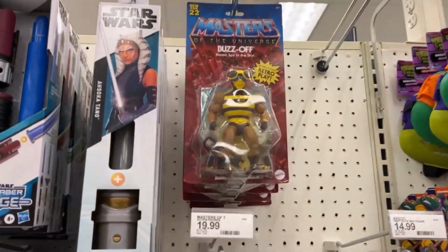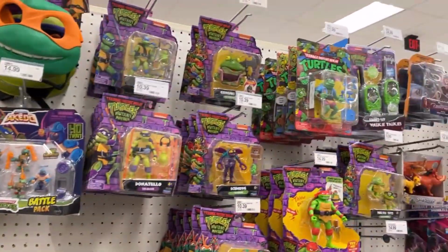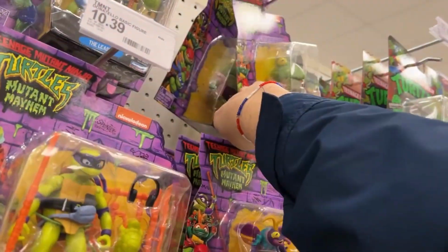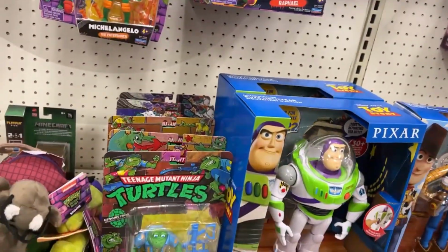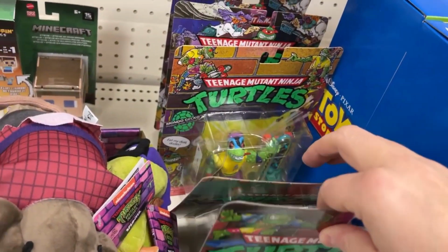Still got our same old Motu, Buzz Off, and Jitsu. There's Mutant Mayhem. The Croaking Bloke, because they're both the same colors. They don't have the variant. Genghis Frog, Raphael, Rahzar. Baxter, I got Mondo and Ray Fillet. That's kind of cool.